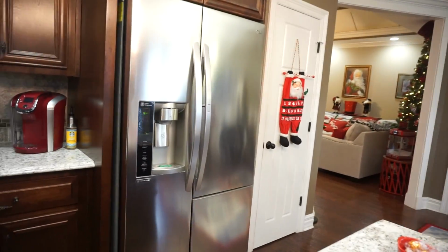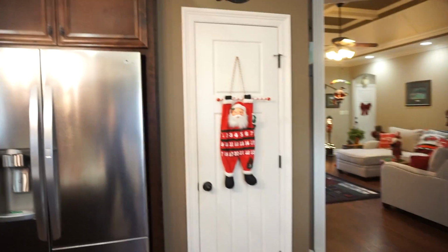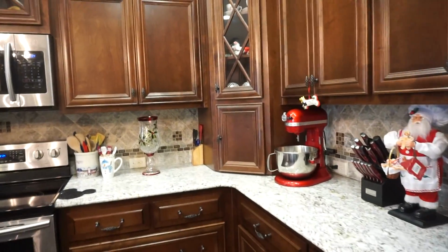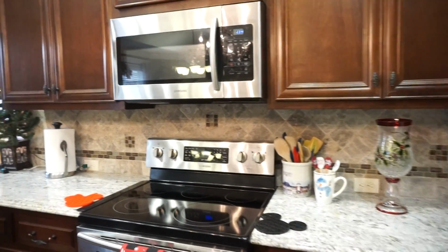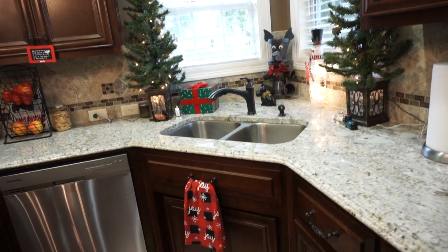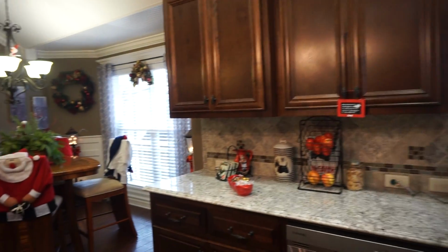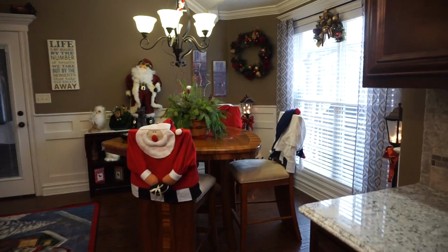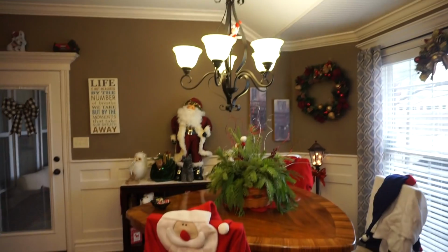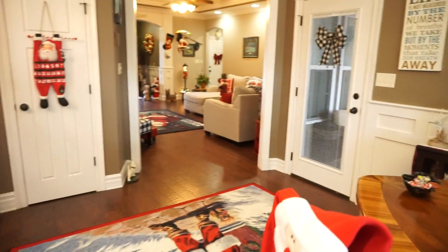Here behind this door is a closet pantry. You have a beautifully coordinated travertine tile backsplash that goes with your granite countertops and your undermounted sinks. And I love that the dining area is right here. And this is how it connects to the great room.